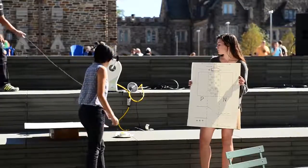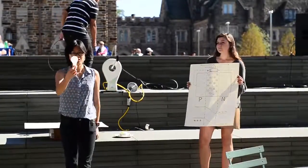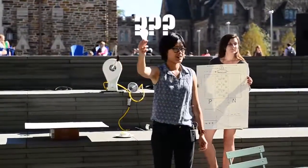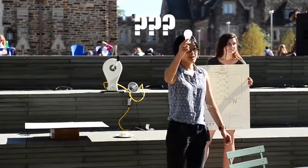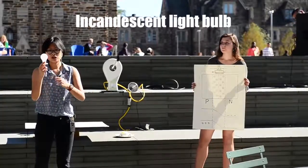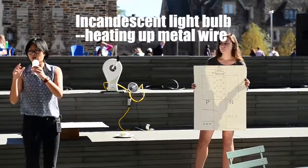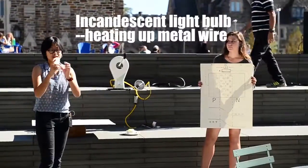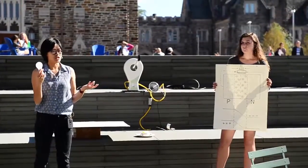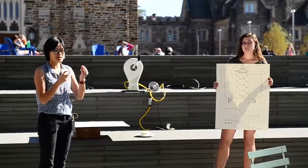So to start off, we're going to actually start with a different kind of light bulb. Does anyone here know what this light bulb is? Anyone? Well, exactly. This is an incandescent light bulb. And an incandescent light bulb generates light by heating up a wire filament inside. And when it gets really, really hot, then it starts to glow. Now, as you might imagine, this is not the most efficient way of generating light, because you're basically taking heat and turning it into light.